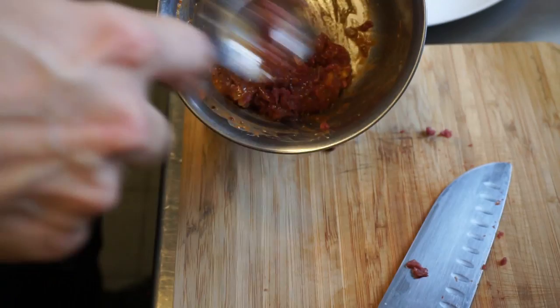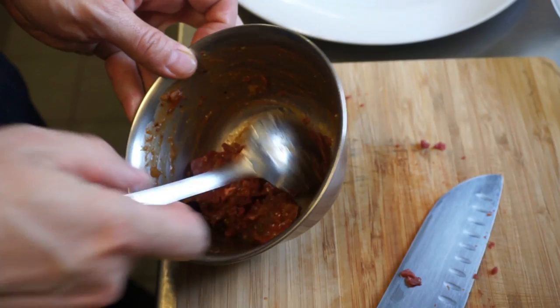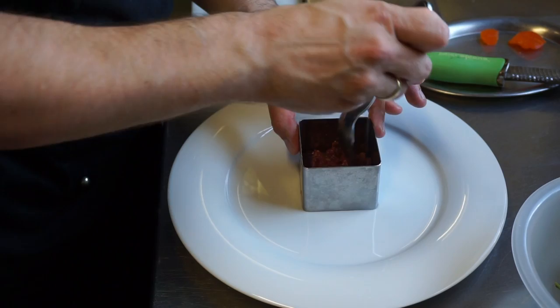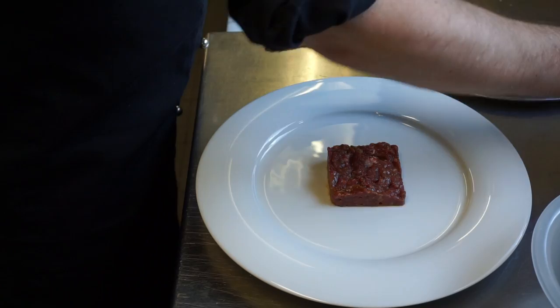Now you're mixing it with the sauce that was made earlier from tomatoes and other ingredients. Yes, some onions, some mustard, and some cornichons. Some watercress.